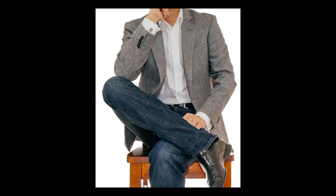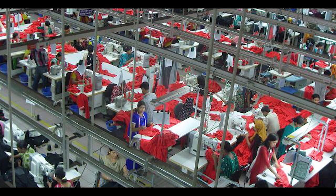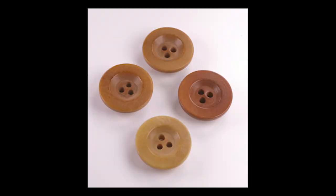Now this makes us wonder, most women are not left-handed, so why do they have their buttons on the left? We will have to look into the history of the garment industry to understand this better. When buttons were first manufactured, they were really expensive. We didn't have the mass production techniques that we have today.